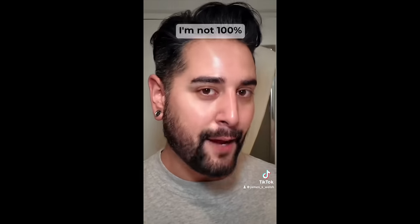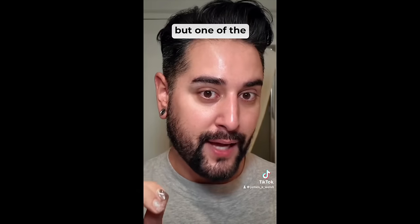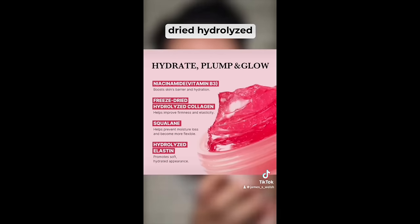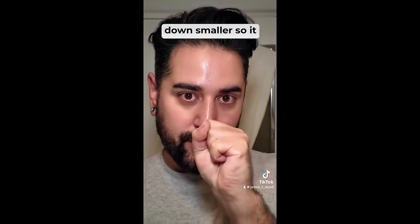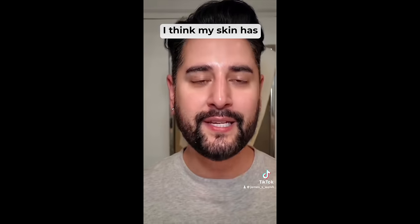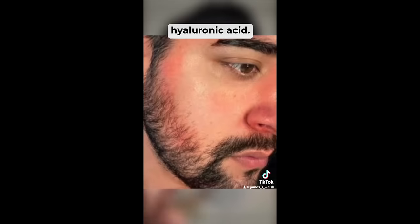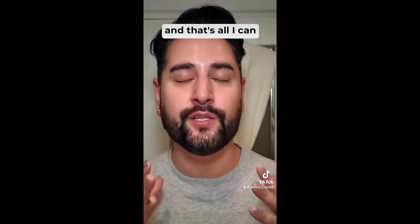I'm no scientist. I'm not 100% sure what happened here. And do not quote me on this. But one of the unique selling points of this product is that it contains freeze-dried hydrolyzed collagen, which basically means that collagen's been broken down smaller so it can penetrate the skin better and quicker and deeper. I think my skin has a problem with ultra low molecular weight ingredients. Hyaluronic acid, now collagen, seems to irritate my rosacea, and that's all I can think of.